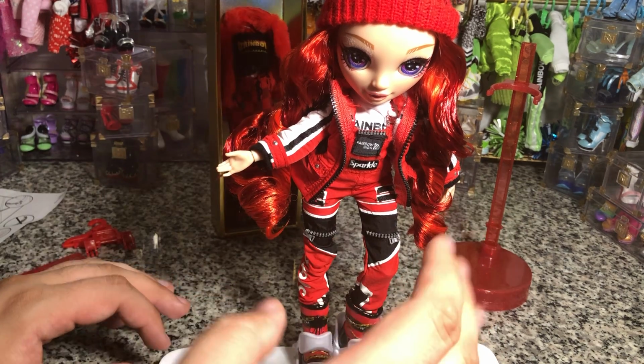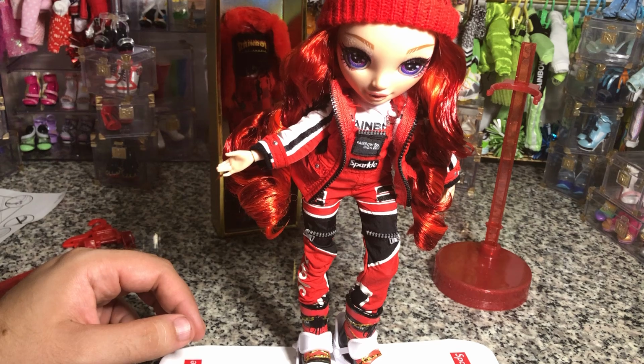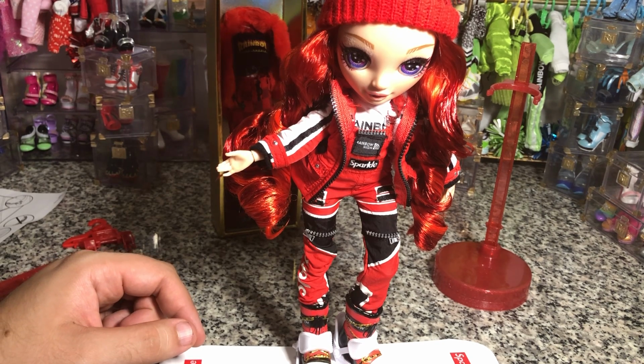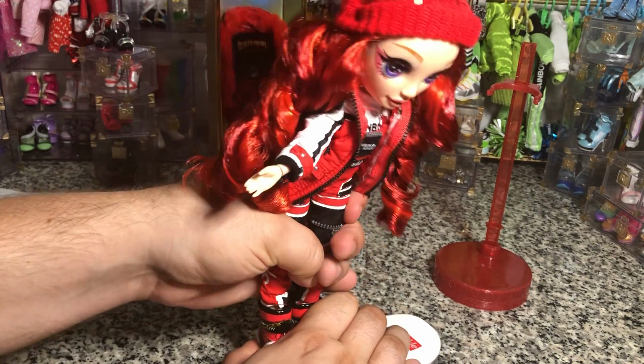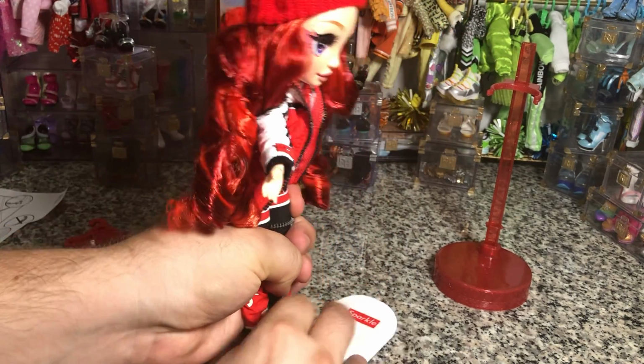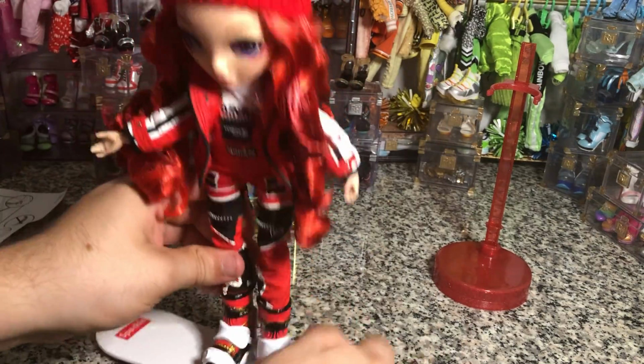So that's the look. So now we will take her and do more of an in-depth review of her outfit. So we're going to take her out of her boots. Try to leave those boots in there.